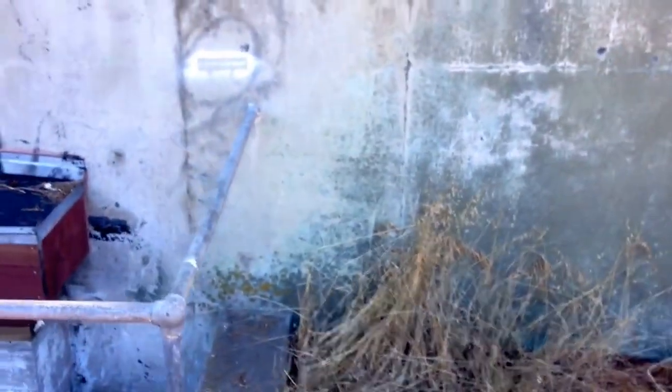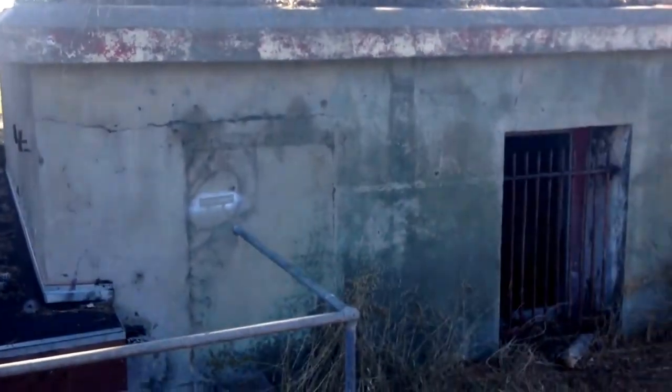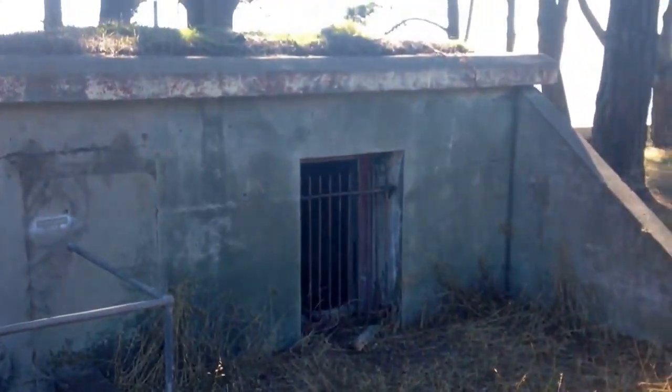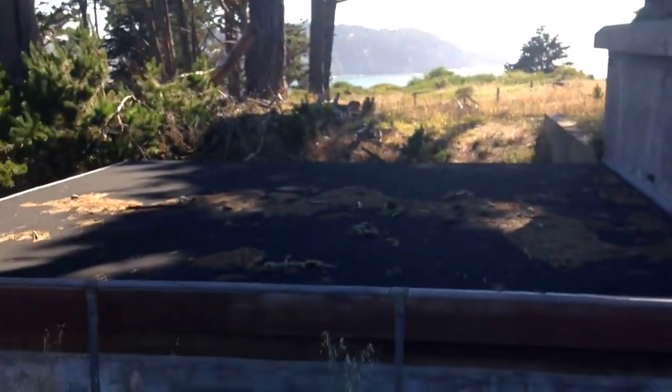There are so many of these bunkers and outpost buildings and batteries here in the Presidio that they must number in the hundreds. And there are so many, you kind of lose notice of them after a while because, well, the views are just so amazing. There's out to Land's End.